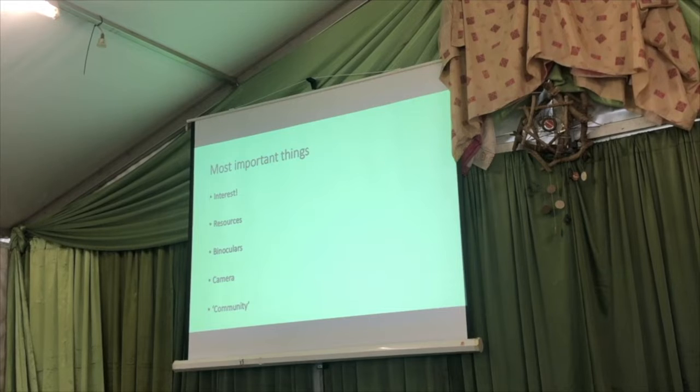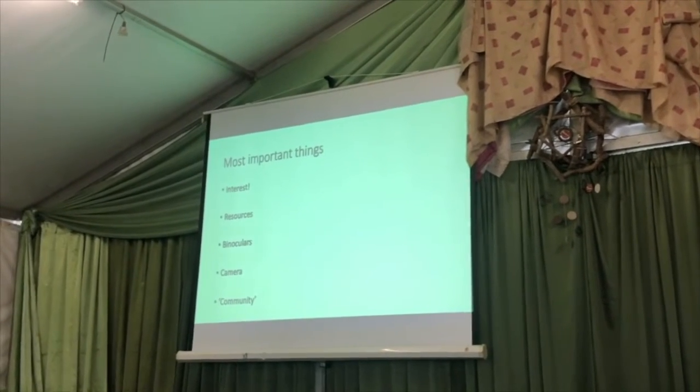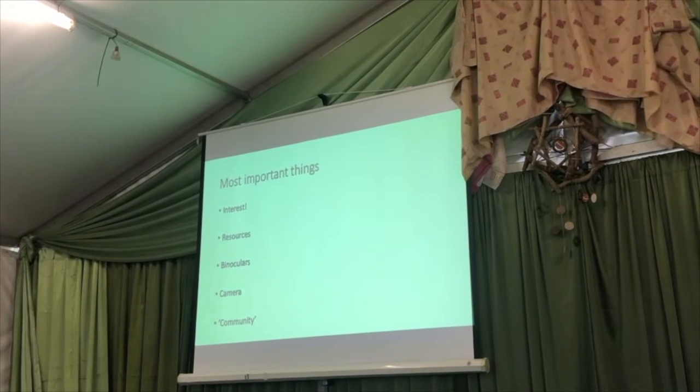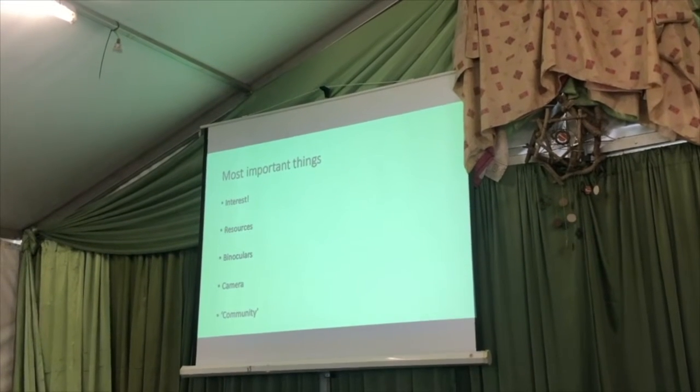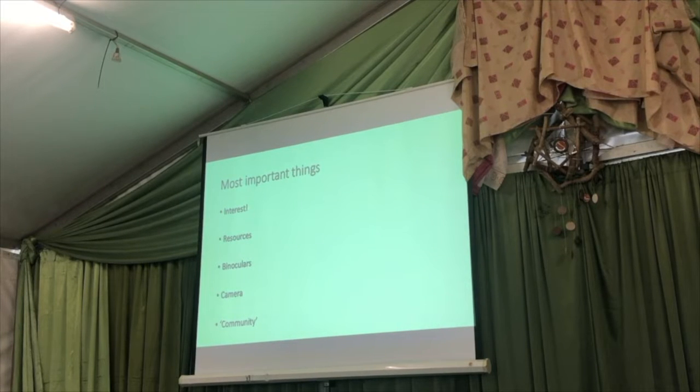And then as you go further down the list, a camera becomes helpful. That probably should be below the community aspect of it, but yeah, a camera's helpful. And then knowing other people who are into the same stuff, with potentially more experience and more knowledge, can help you as well.